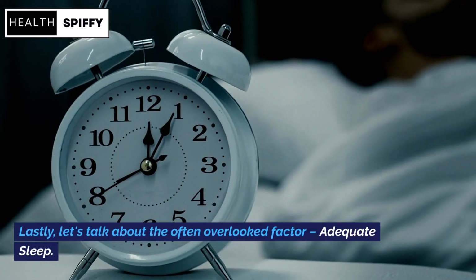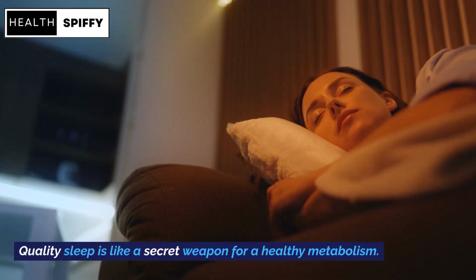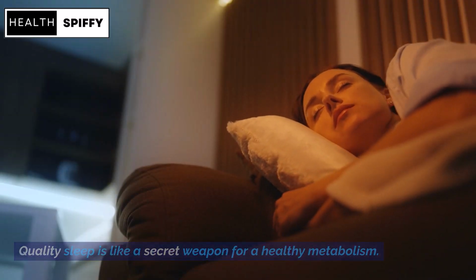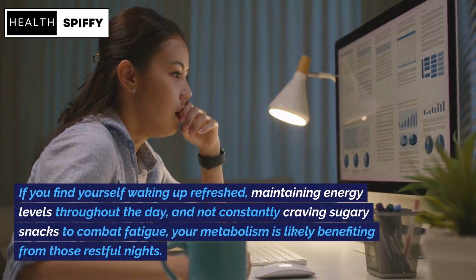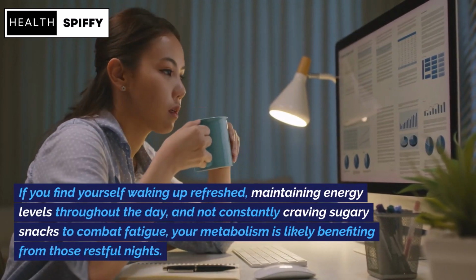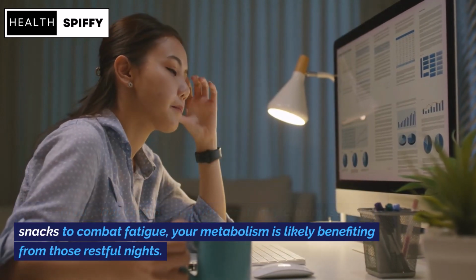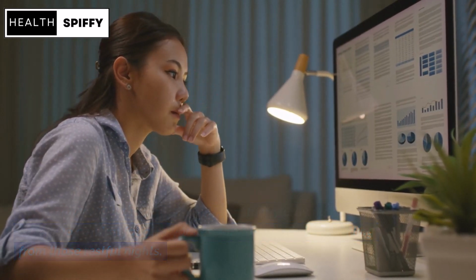Sign 4. Adequate sleep. Lastly, let's talk about the often overlooked factor: adequate sleep. Quality sleep is like a secret weapon for a healthy metabolism. If you find yourself waking up refreshed, maintaining energy levels throughout the day, and not constantly craving sugary snacks to combat fatigue, your metabolism is likely benefiting from those restful nights.